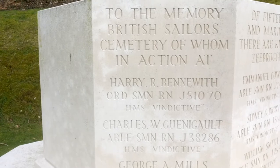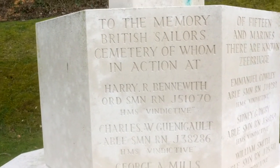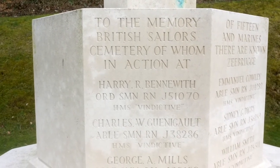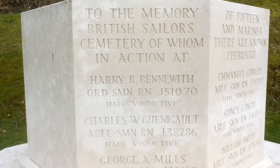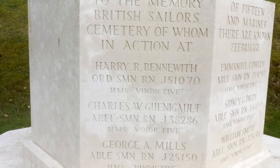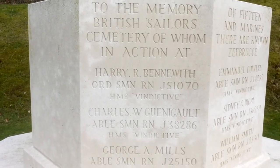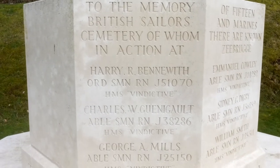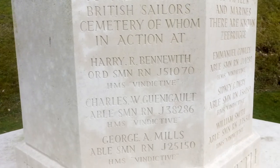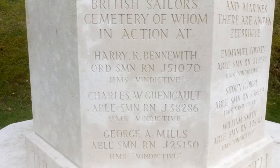We've got Ordinary Seaman Harry Benioff. He originated from South Africa. His mother had a premonition on the 23rd of April, the day that he took part in the operation, that something was going to happen to him. And her fears came to fruition. Harry was a young lad, and he was one of the gunners on Vindictive on the forecastle, and several of the gun crews were wiped out in succession. The fire was so severe when they went alongside the Mole.